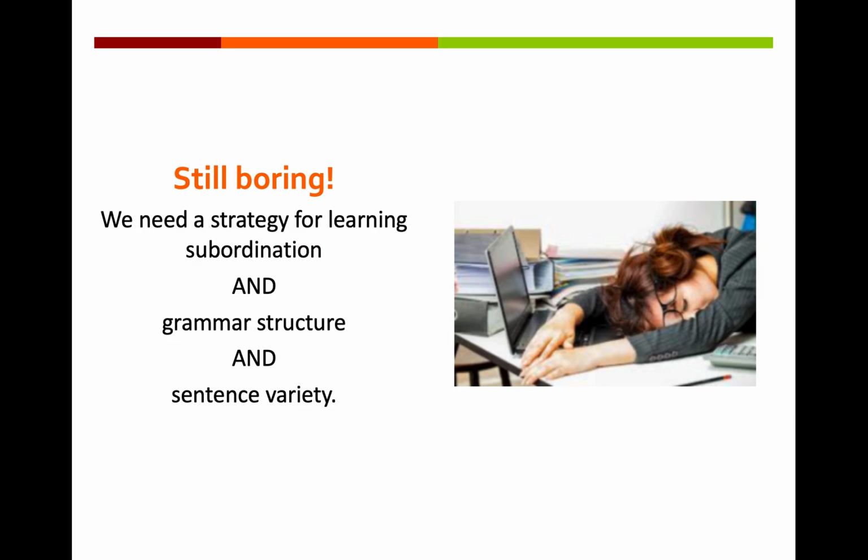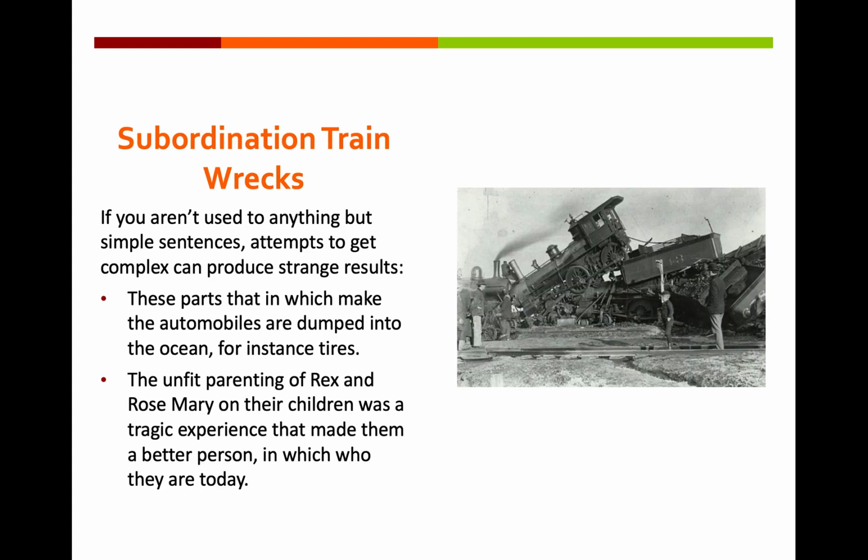What we need is a strategy here for learning subordination and grammar structure and sentence variety. And that's what this whole sentence combining thing is all about. Now, if you're not too used to subordinate clauses, if you're not too used to the way writing actually goes, you might produce sort of a train wreck.